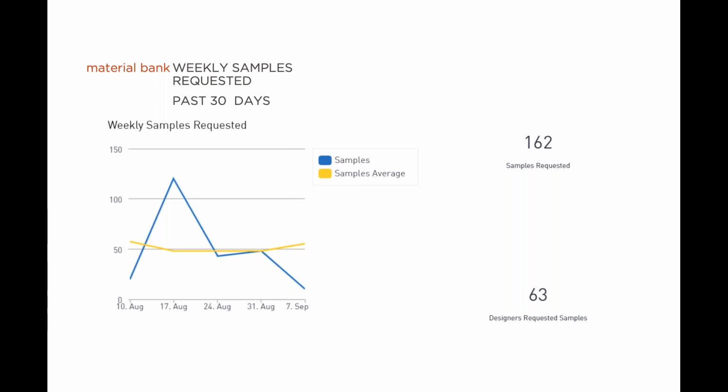So Material Bank, we had a little dip the past few weeks, which I think was to be expected with Labor Day and kids going back to school. I feel like a lot of people were on holiday, so this is probably one of our lowest weeks. We had 162 samples from 63 different designers. And next slide.